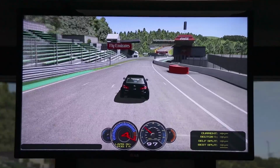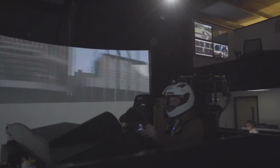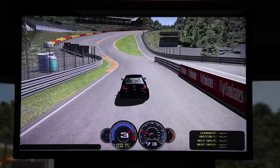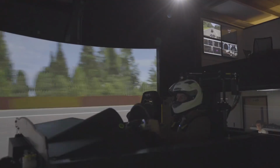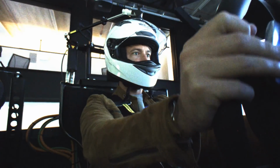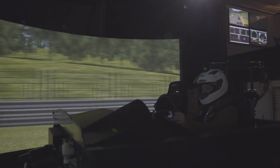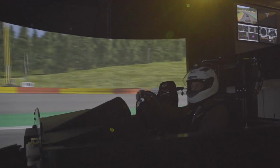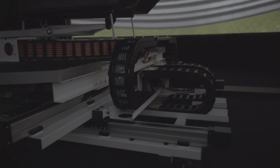I've got to say, this is probably one of the weirdest things I've ever done. I honestly feel like I'm driving around Spa. The graphics with the motion is just insane. Now, I've got to admit that I have had one spin, and I don't think Dave caught it on camera, thank God, but when the car started to spin, I honestly tensed up, as you do in real life when you're about to hit a wall.